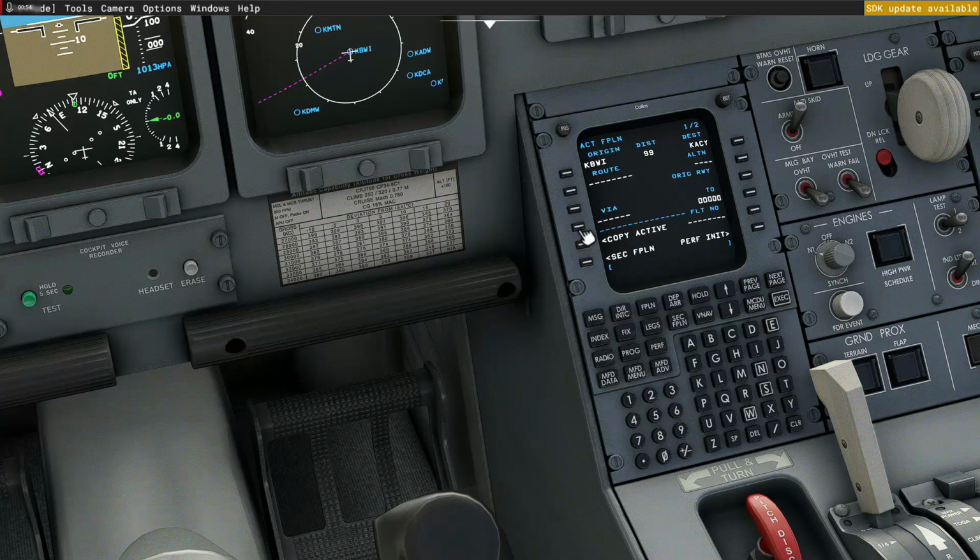We're going via our first waypoint, which will be BRIEF. Where's F? F, okay, via our first waypoint, which is BRIEF. Okay, execute that, and we'll go to our legs, and we'll put in some more waypoints here. I only need about 2 or 3 waypoints today.